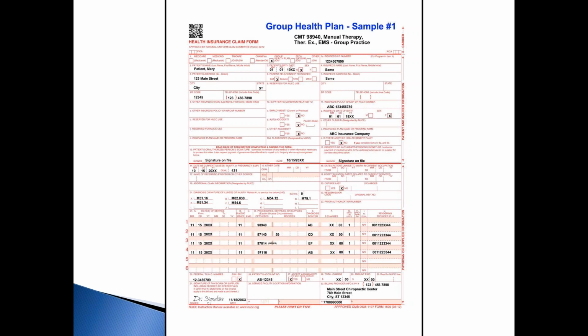M54.16, that's a disc disorder with lumbar radiculopathy. And the adjustment is also going to M62.830, which is muscle spasm. Then the next line item is 97140 with the 59. That's pointing to diagnosis codes M54.12, which is cervical radiculopathy, and it's also pointing to M79.1, which is myofascial pain. So that's why I'm doing the manual therapy, to work on the myofascial pain. And you'll see the 59 pointing to separate diagnosis codes.